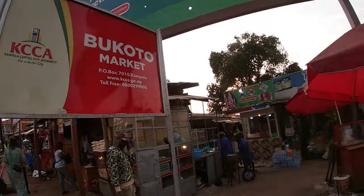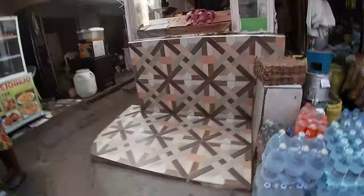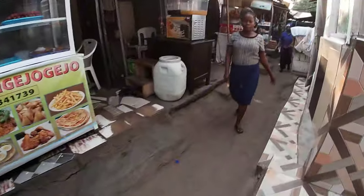So guys, later I decided to go and look for the market, Bukoto market, and this is where it is. This is how it looks. Come along with me as I take you through the market. You can see how it looks.